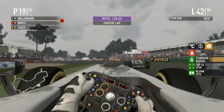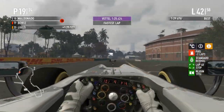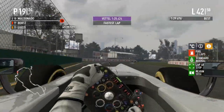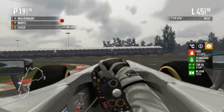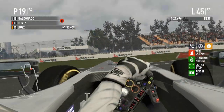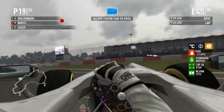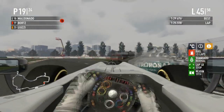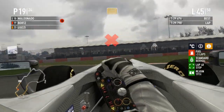Vettel setting another fastest lap, 125.4. Hamilton blitz by in second. Hamilton's up in second, but Vettel is setting the fastest lap. Oh my god, there is so much going on here. Lap 45, 3 laps down, I feel. For the love of Christ, man. Oh, and we spin. Want to see what those options are at right now. They're probably... Oh, whoa, what the fuck? What? Bortz! Come on, man.